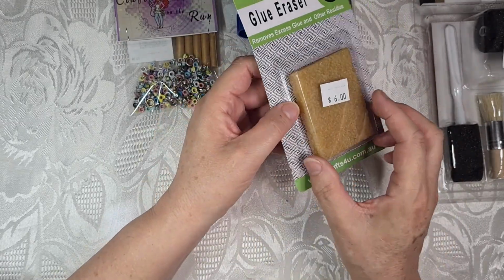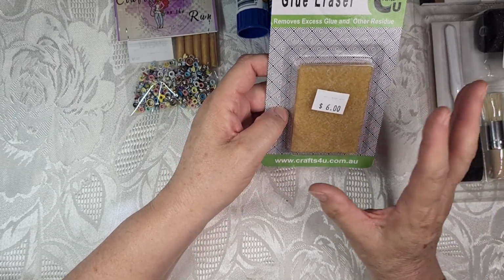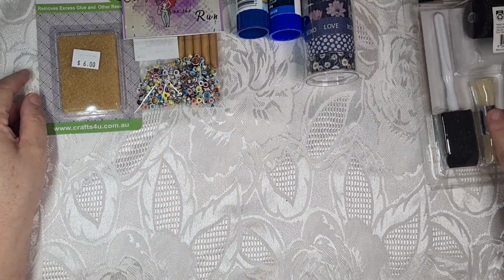So it's a glue eraser. I'm going to cut it in half and keep one, and then use the other half so I don't lose it. I've seen Julie from Camellia Crafts using it, and I just didn't know where to get it locally, and then it just turned up.